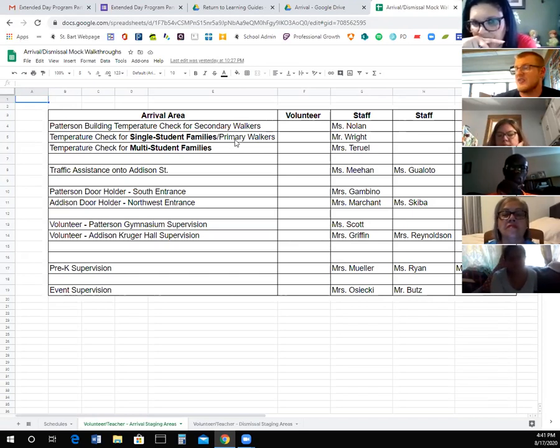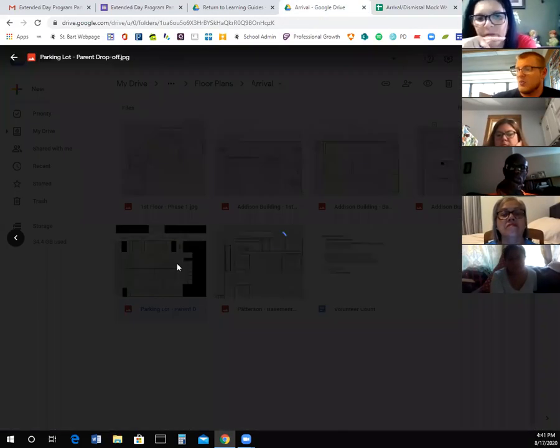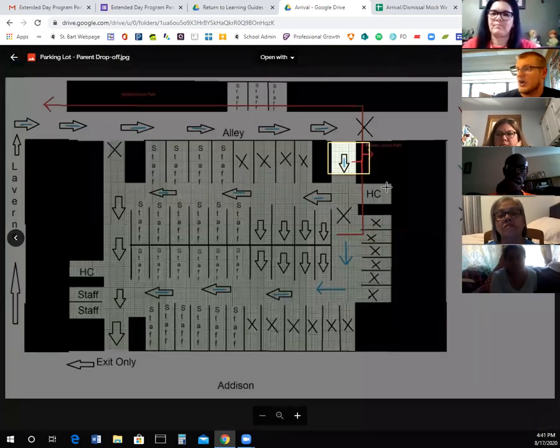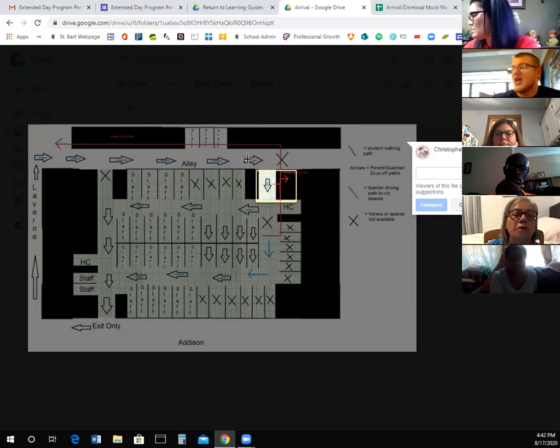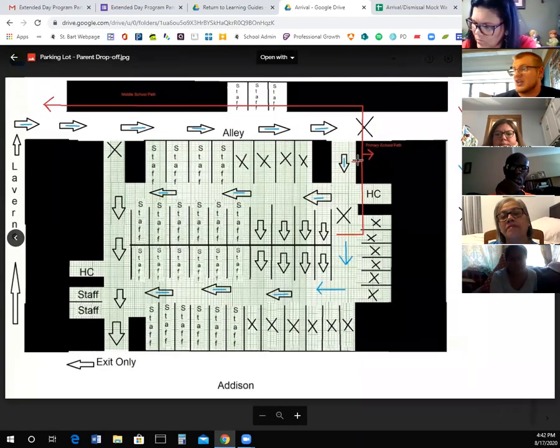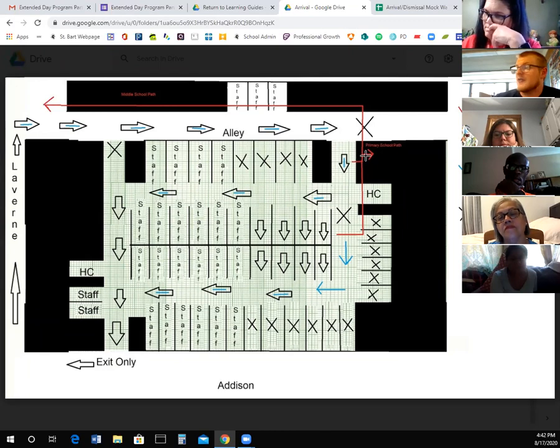Our next temperature check is for single student families and our primary walkers. That will happen right here, where students get dropped off. If this is a single student family, so you only have one kid, this volunteer would be checking that person's temperature. Mr. Wright will be helping out in this area. He's going to be helping out with our morning routine, so he will be able to assist with anything going on right here. Any primary school walkers would also get checked here. They just walk down the sidewalk between the convent and the Patterson building, walk along this way, get checked. Again, if their temperature is over 100, they proceed to the isolation room. Again, we're not going to send a middle school or primary kid back walking home, because at that point anything can happen to them.